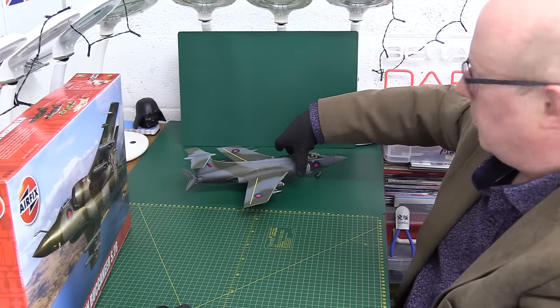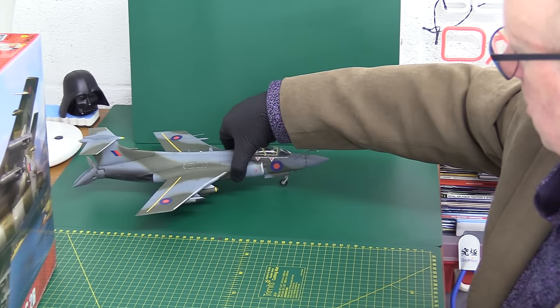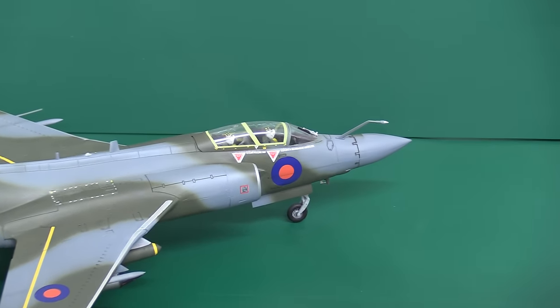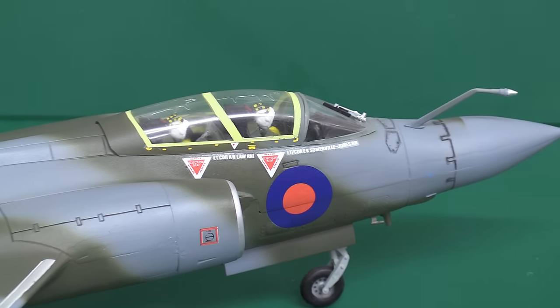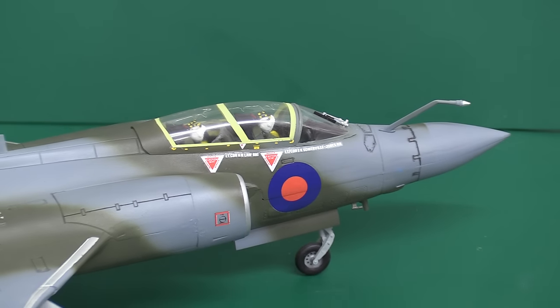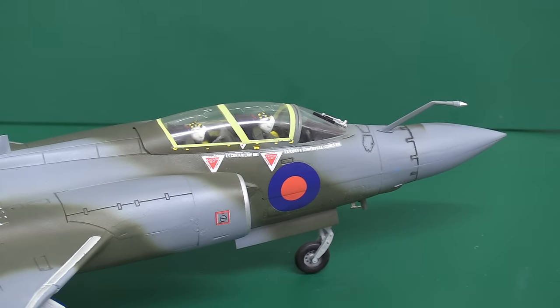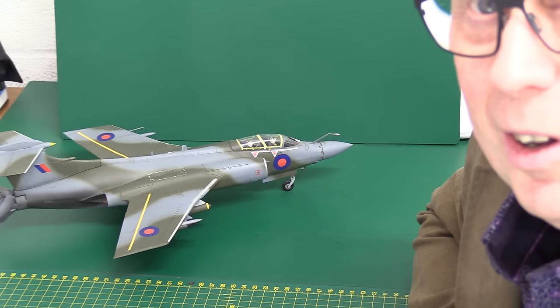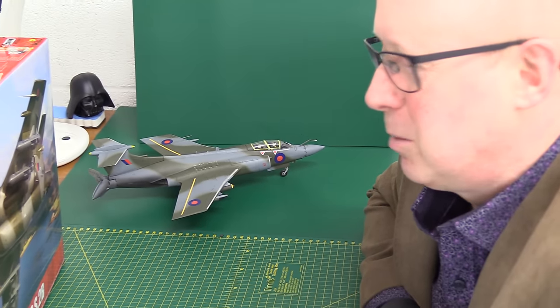I think I did the cockpit very nicely. Just zoom in a bit more for this. I did the cockpit okay, but it was such a battle. One of my great battle kits where I had to fight through and defeat it in the end, and it was not an enjoyable experience, and I'd never recommend that kit to anybody.